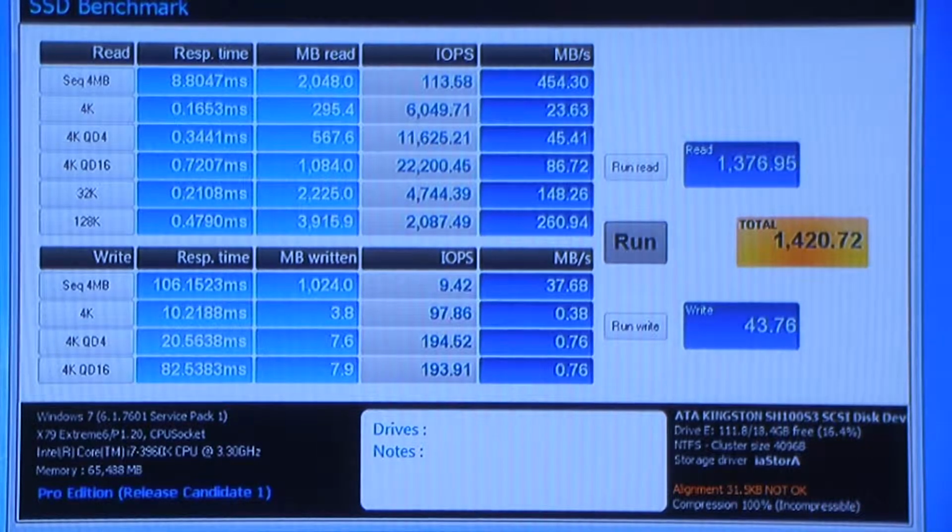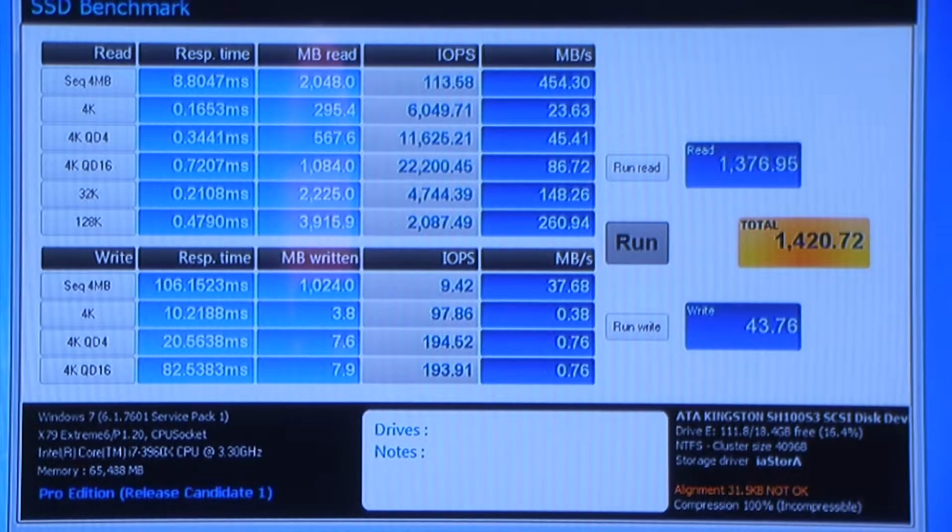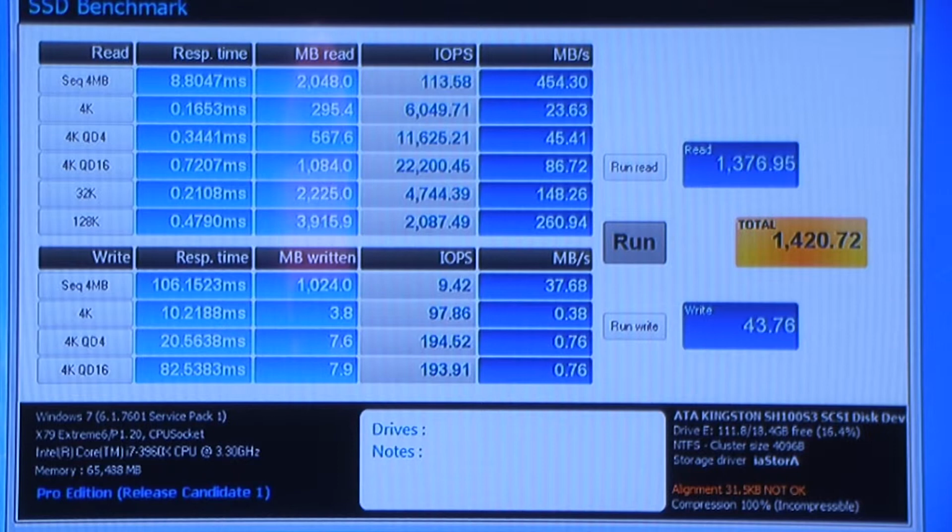This is Jason with dvnation with a demonstration of the RAMDisk performance on our RAMRod tower PCs. What we can see here is the Anvil test of a Kingston HyperX SSD, a SATA 6G. Just for comparison, you can read those numbers such as 6,000 read IOPS on the 4K, 97 write IOPS on the 4K, and sustained read 454, sustained write 37 megabytes a second.